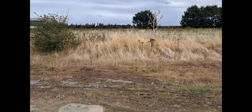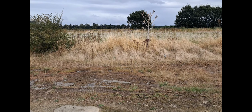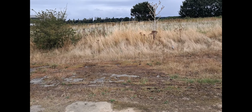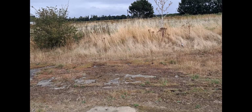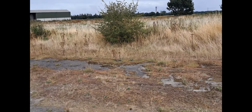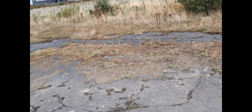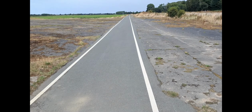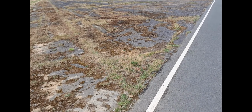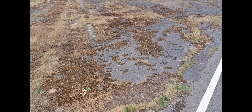Just over there, where the tree is, the old London North Eastern Railway, and there were railway sidings there which will have been full of bombs and all kinds of stuff. Just over here is runway 7. I think this is one of the shorter runways.